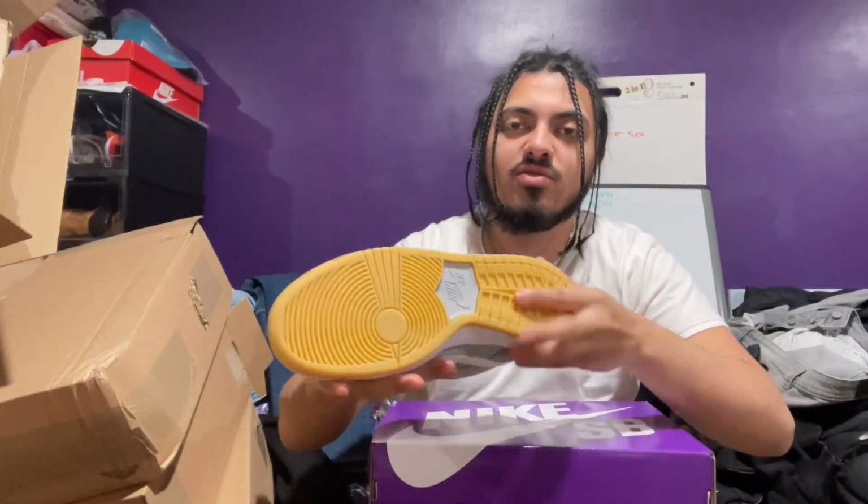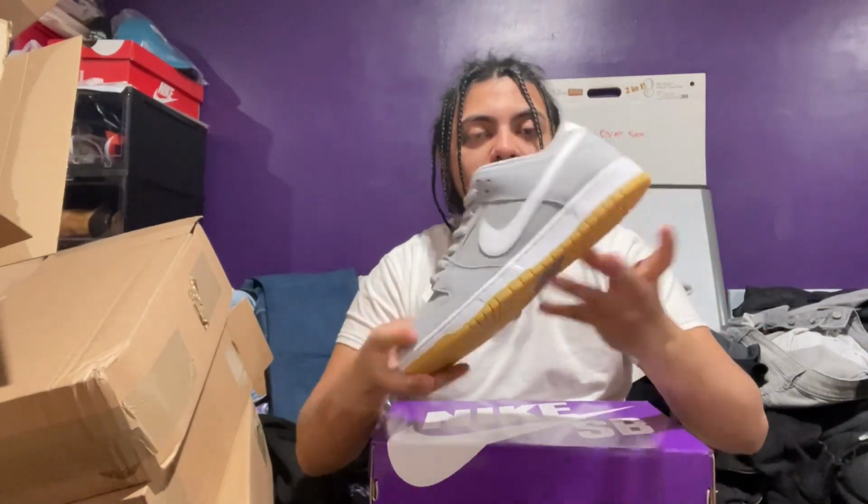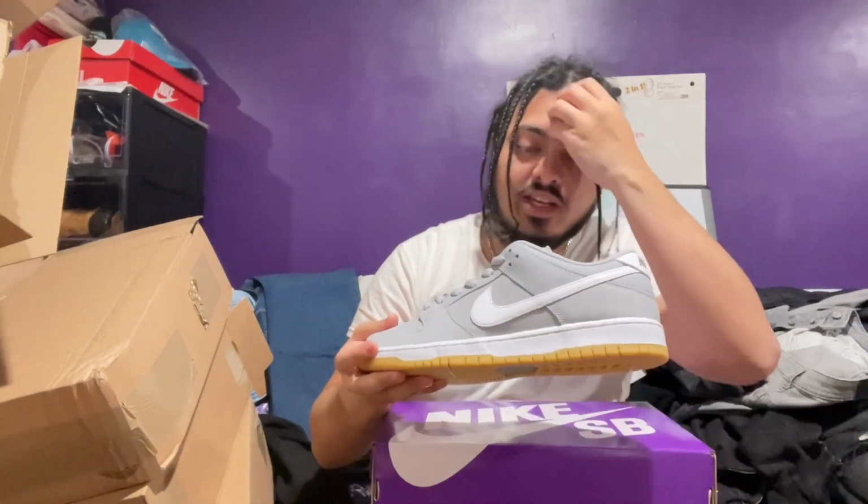You know, some sneakers do justice with the gum bottom. Some don't. But this is perfect. Literally perfect. What else do you want? It's a Nike Dunk Low, Wolf Gray. Just like Jordans, just like Nike, just like anything.